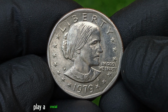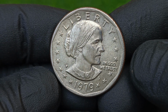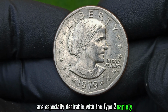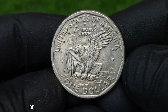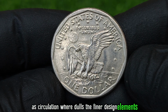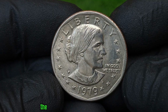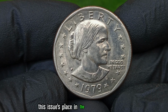Rarity and condition play a crucial role in the desirability of the 1979 S Susan B. Anthony dollar. While millions were struck, specific varieties, such as the Type 1 and Type 2 mint mark styles, are especially desirable, with the Type 2 variety considered significantly scarcer. Collectors know that coins in pristine, uncirculated, or proof condition are extremely challenging to secure, as circulation wear dulls the finer design elements. For this reason, well-preserved examples command a premium, while even dirty, damaged coins remain collectible due to their historical value. The difficulty of locating flawless specimens fuels demand and elevates this issue's place in the numismatic hierarchy.